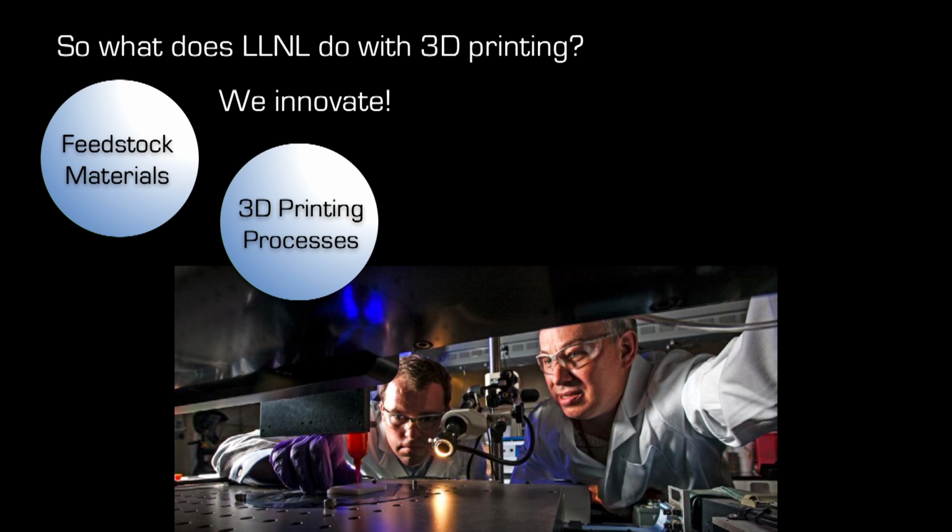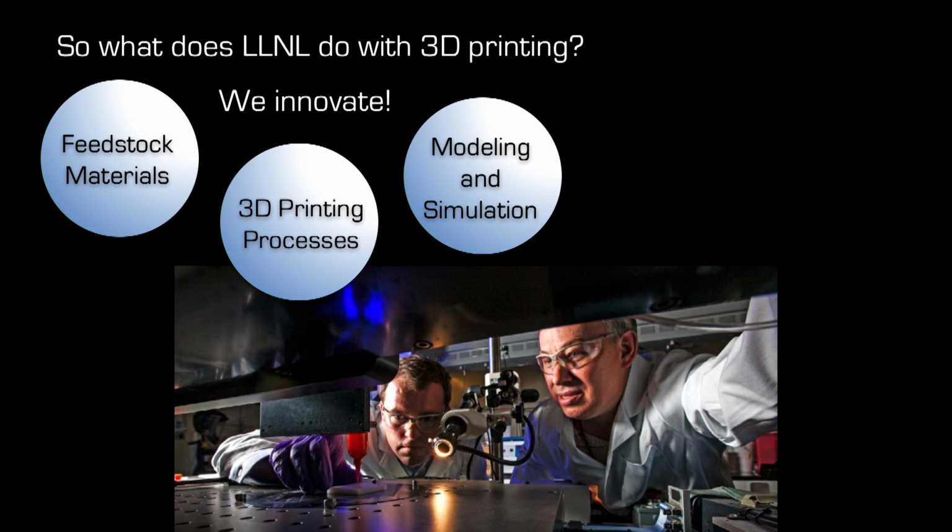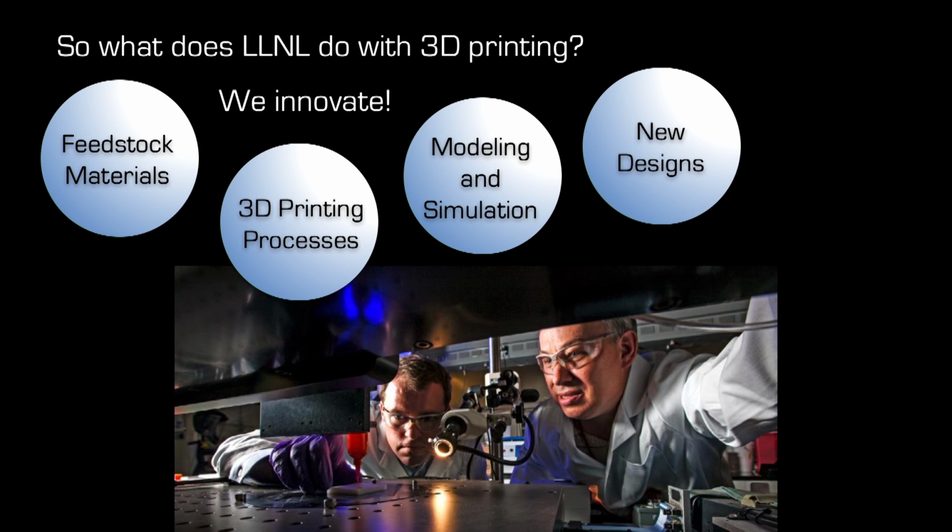Of course, we work on the processes themselves, and we do this by advancing and expanding upon existing 3D printing technologies, but also creating entirely new 3D printing processes that you won't find in commercial industry, and in fact, you won't find outside of Lawrence Livermore. Modeling and simulation, that is, can we use our supercomputing capability? We often have some of the largest, fastest, most powerful computers in the world, to really understand the physics that underpin these 3D printing technologies. And of course, how can you really take advantage of this very exquisite, complex design space that is made possible with 3D printing? How can you convince designers and architects and engineers to think about manufacturing in a new light?